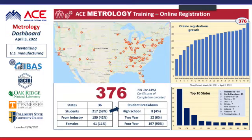So the metrology program is just over a year old. We started it in March of last year, and we're closing in on 400 participants. Our breakdown is a little more heavily toward industry in this case, 42% from industry, 58% are students. But again, we see the students dominated by the four-year programs, and we're looking, however, to grow that into our two-year institutions and high schools.